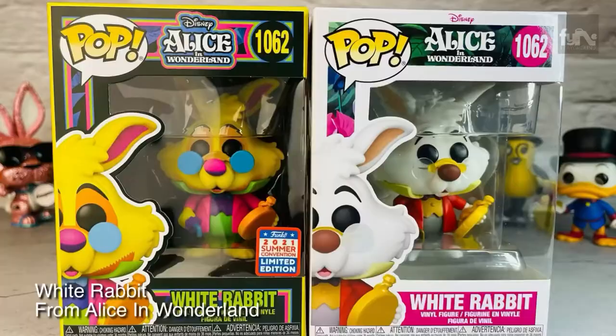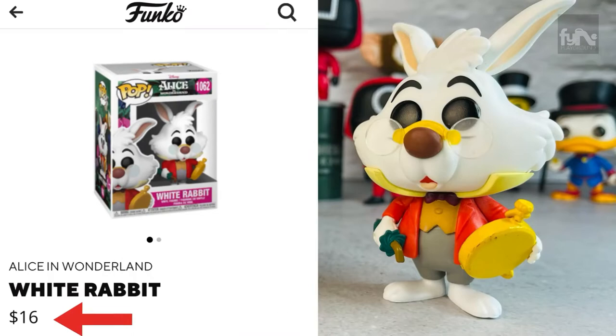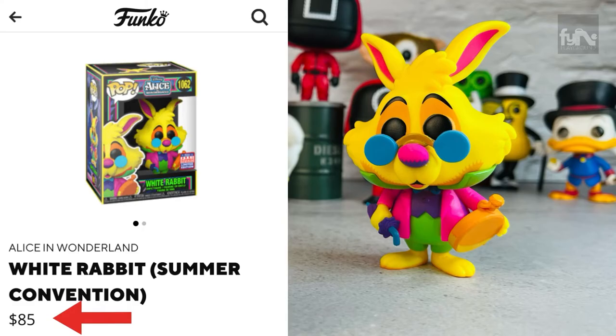Finally, this is our last contestant, from Alice in Wonderland, White Rabbit. The Blacklight White Rabbit is a 2021 Summer Convention Limited Edition Funko Pop. White Rabbit PPG, pop price guide, is $16. Blacklight Rabbit PPG, pop price guide, is $85.